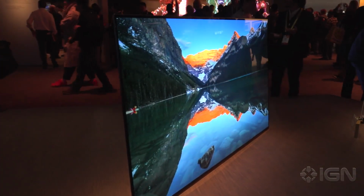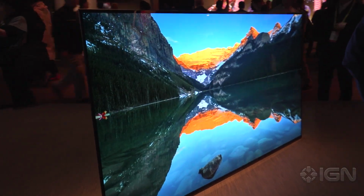You know, you don't have to have a sound bar attached to this thing if you want to just get up and running. Of course, most people who are going to have an OLED like this probably have a pretty sweet sound setup. So that's a quick look at Sony's XBR A1E OLED television here at CES.